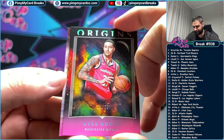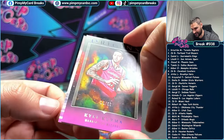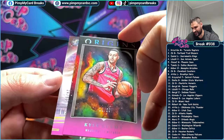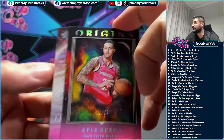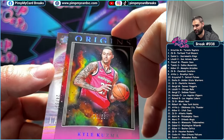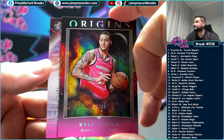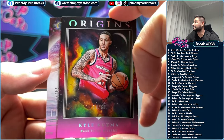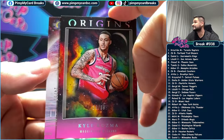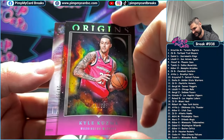Taking the leap. Okay, let's see. And it's going to be... I'm not sure. This is number 299, not 60, because same pink, but that's an insert. So that's number 299, 24 out of 99. Give me some names. Who you need? 24 out of 99. Let's see.